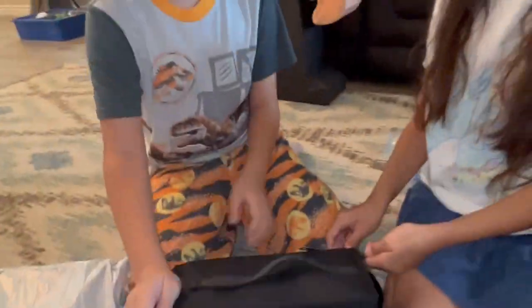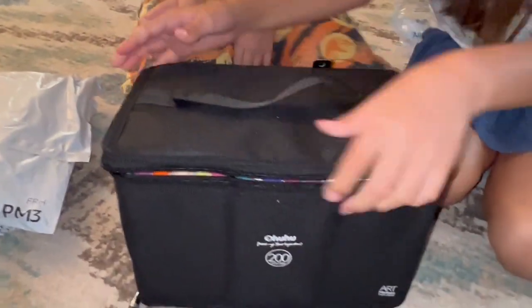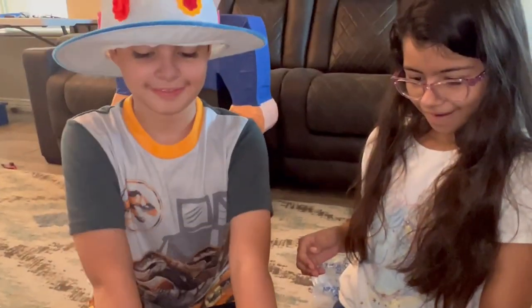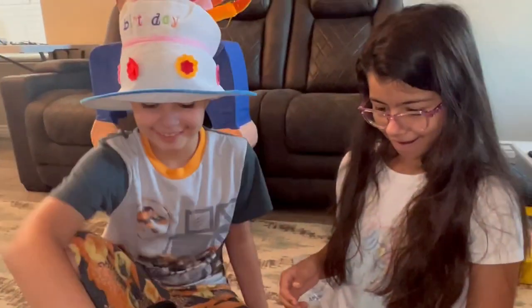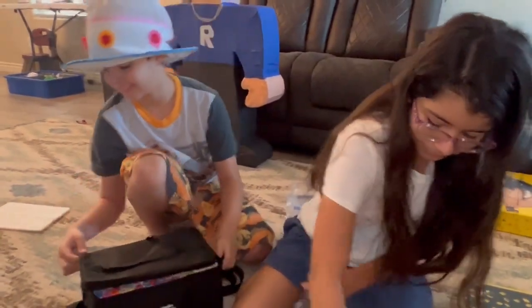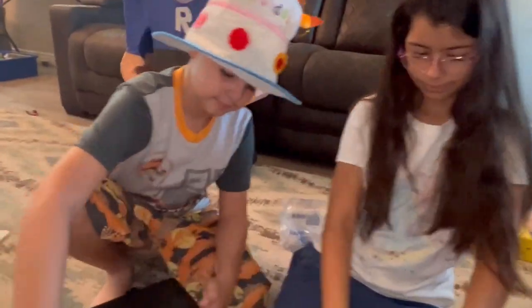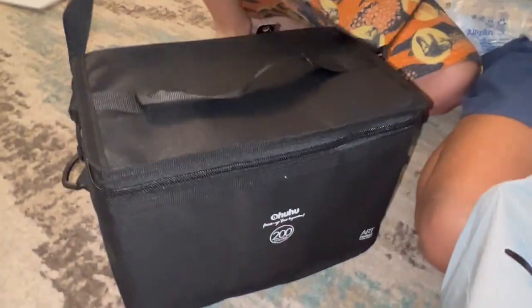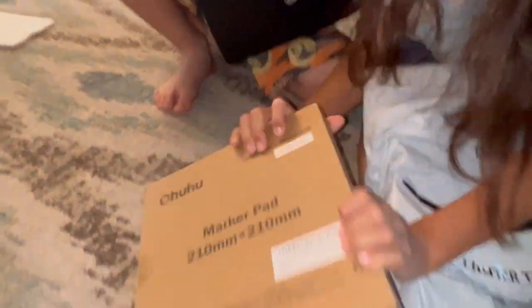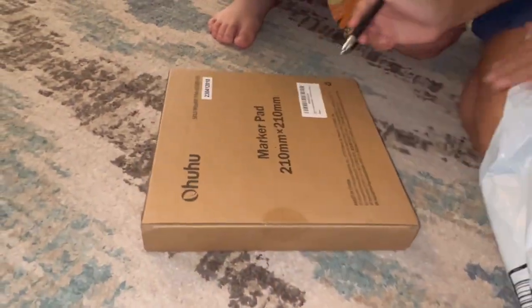And then there's a box inside. Whoa, what is that? Markers. These are professional alcohol-less markers. They're really cool. No, they're both of you guys's. You get to open this one. Okay. Can I open this? So it's for both of you guys, okay? That's why you guys are opening everything together. Let me see, Papa. The different colors. It's a box inside a box.